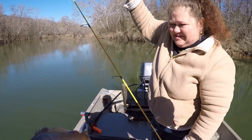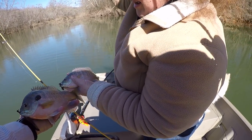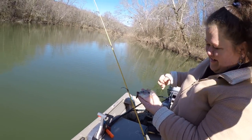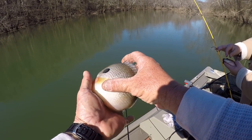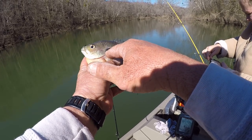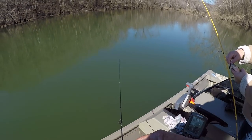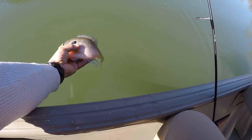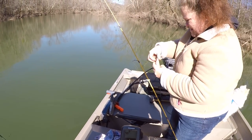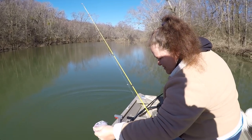Let's check them out. Right here. Hold yours up flat like that. Yeah, they're real pretty. They got a lot of purple in them. Light orange. See how black their operculum is? Mm-hmm. Their gill flap. Ooh, that's a dandy. Let's let him go right here. Wow. Let him go. All right. Let's catch another.